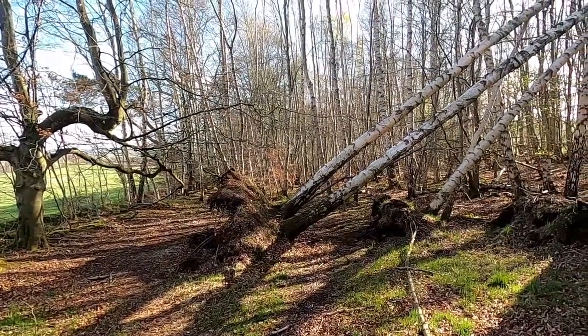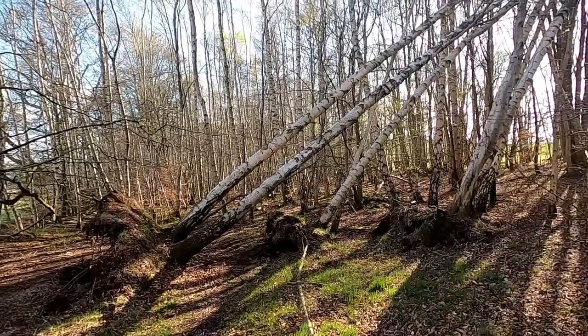So many trees down around here. See there, it's like a domino effect.